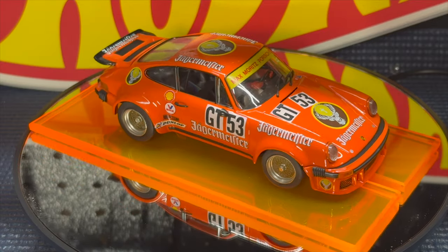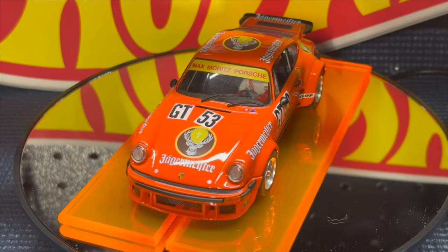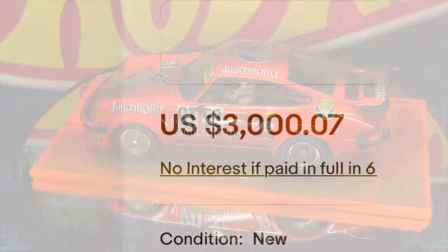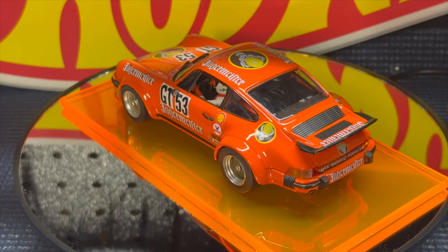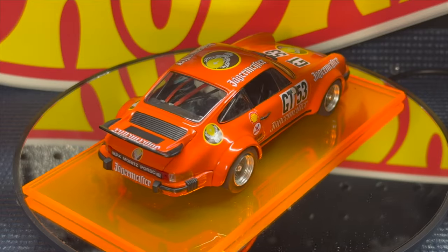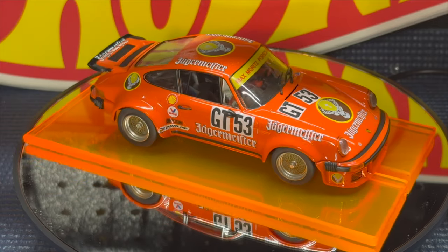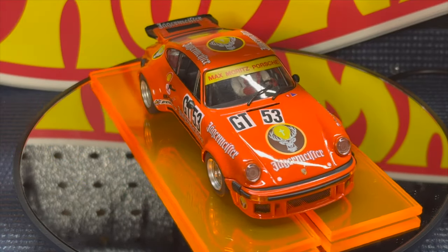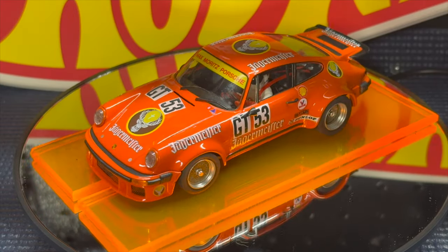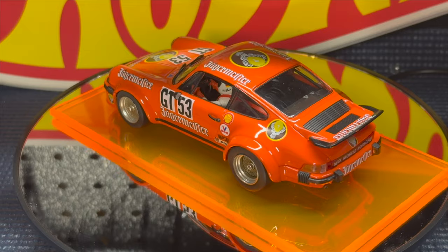And the funny thing is, those kits originally sold for about, I'm gonna say $270, maybe $300. Those kits are now selling on eBay for close to $2,000. And it's kind of ridiculous that that kind of thing goes on, but a lot of people bought these kits just to put them on eBay and sell them. But luckily, we haven't had to deal with that in the slot car world yet, at least as far as I can tell. You can still always get cars that you're looking for. They're not being hoarded by most people, and they're still relatively affordable. So anyway, this is one of my favorite cars of all time. That is the Jager Meister Porsche 934.